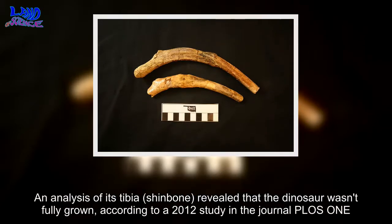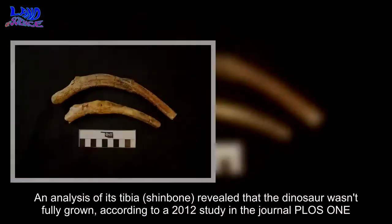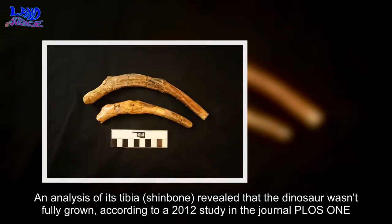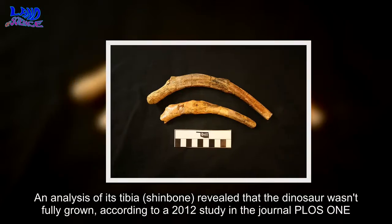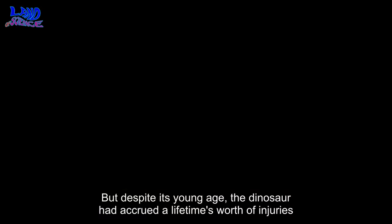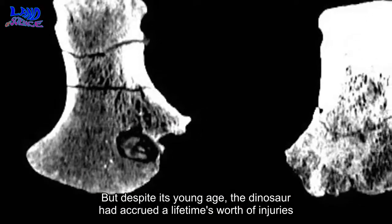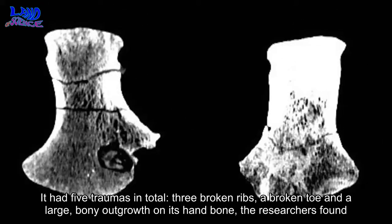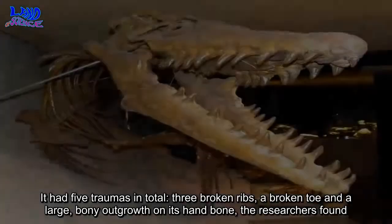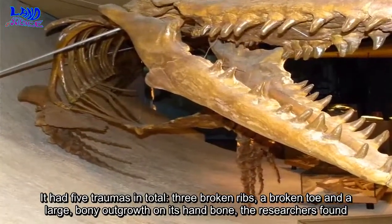An analysis of its tibia, or shinbone, revealed that the dinosaur wasn't fully grown, according to a 2012 study in the journal PLOS ONE. But despite its young age, the dinosaur had accrued a lifetime's worth of injuries. It had 5 traumas in total: 3 broken ribs, a broken toe and a large bony outgrowth on its hand bone, the researchers found.